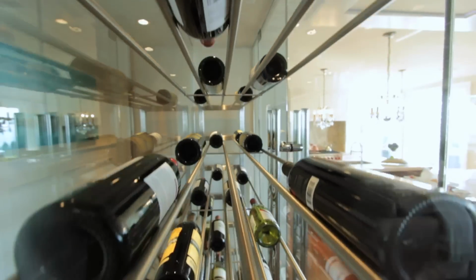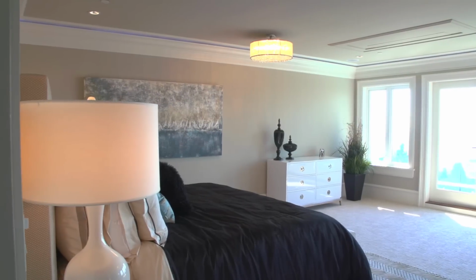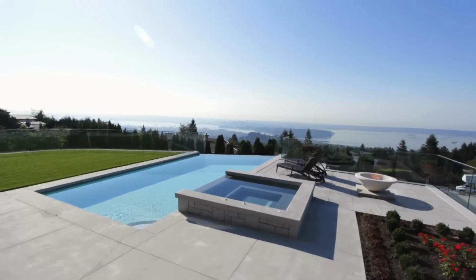Bianca, it's been a ton of fun checking out this West Vancouver home. So many great features, including the temperature-controlled wine cellars, both upstairs and down, a theater, and also a karaoke room. My favorite has to be the master bedroom suite and the view from the infinity pool.